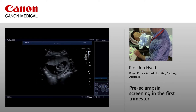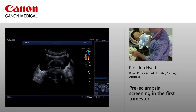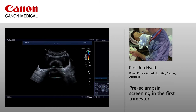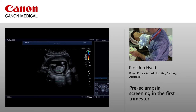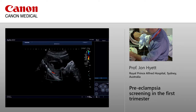So I'm just going to come into that transverse view. So I'm just pulling the probe down here. So this is the level of the internal cervical os at this level here. Move a little bit laterally. Then I can pick up the vessel there.